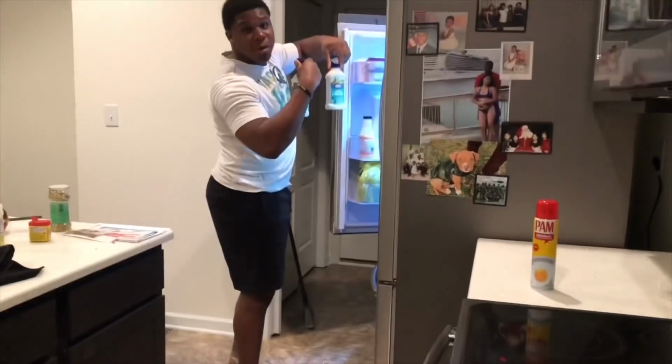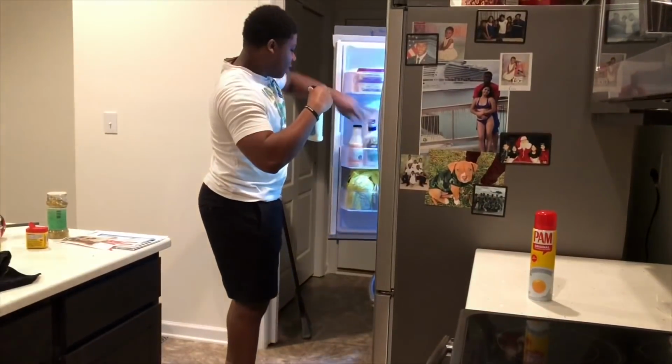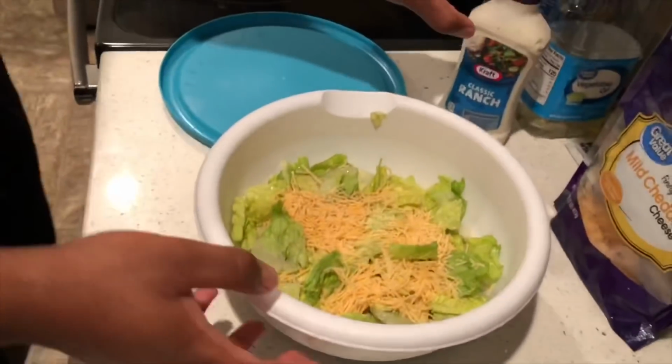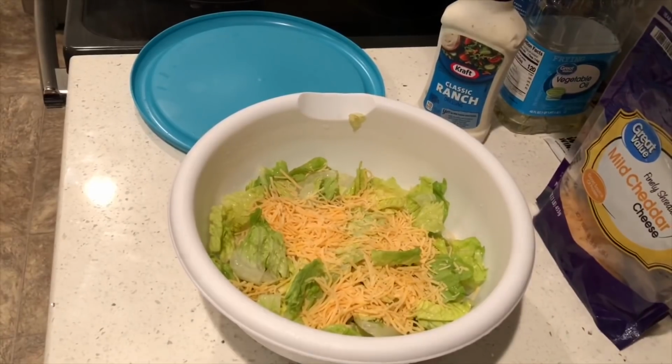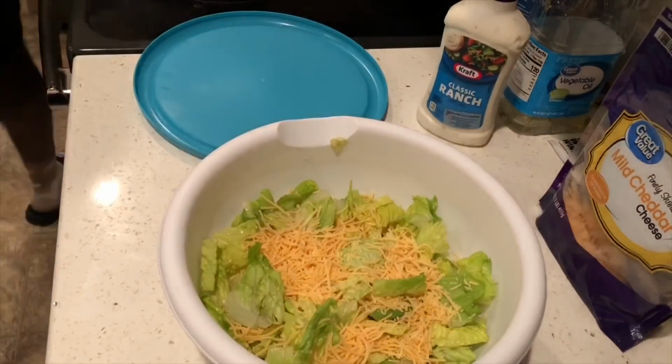The ranch and the Caesar, for you weird people out there. Nah, I'm joking. But Caesar and a ranch. But we're going ranch tonight. You feel me? So you got your little dressing, just to make it look a little healthier, make it look delicious. And then you can use the hands. Usually we use forks, two little spoons. And you know, we're gonna give you that full experience tonight.